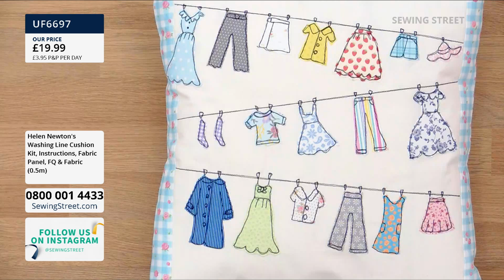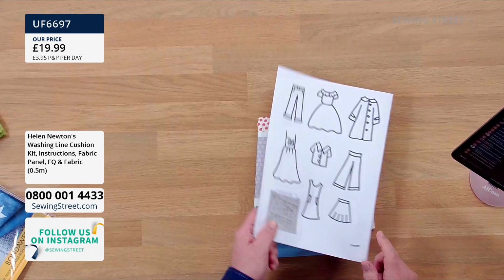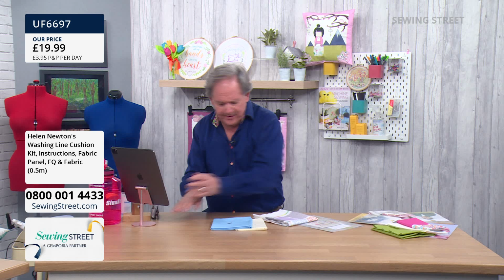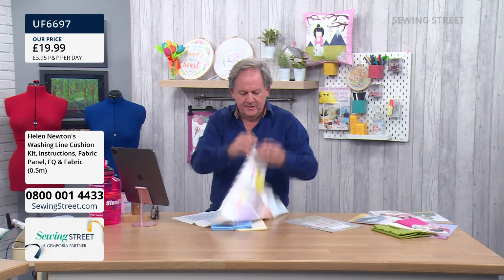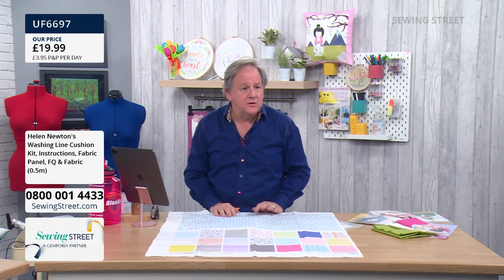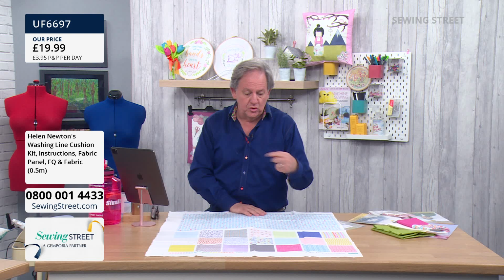You even get a placement guide on this one as well. So you get the pattern, a fat quarter of cream, half a metre of pale blue, and then an exclusive Sewing Street panel. It's not the same panel, but the same idea as the one we did before. Oh, there's big chunks of fabric on this one, look. Now this one is different, because on the last one, each of them had this is the door, this is the window, this is the blind.